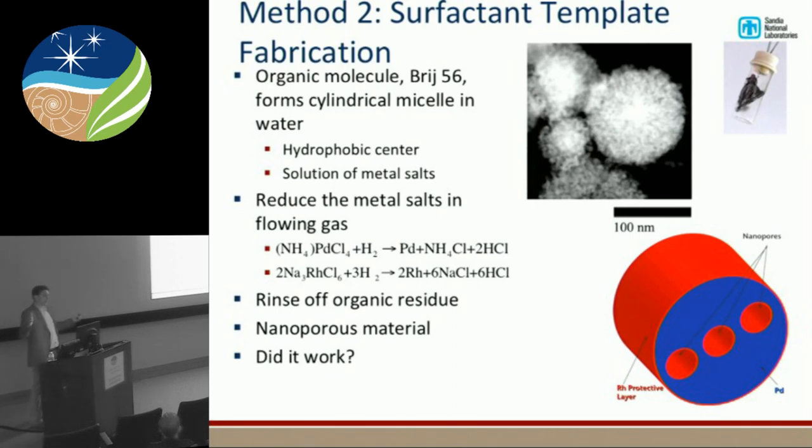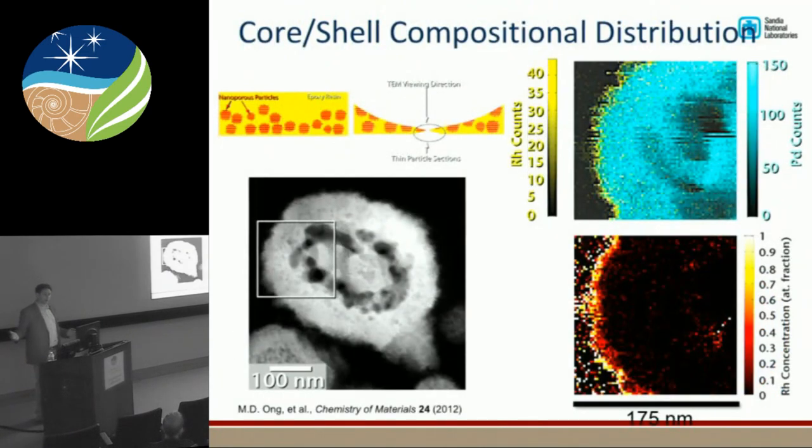So again, we want to look at how the pores are distributed in this material. It's getting a little bit thick in the middle, so we want to know, are the pores the same all the way through this particle? And we want to know where the rhodium is. Now, because they're getting a little bit big, we have to figure out a way to thin them. This was before we had a FIB, so what we used is conventional TEM prep, where we would take these particles and mix them into an epoxy resin, and then do conventional dimpling and ion milling.